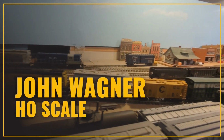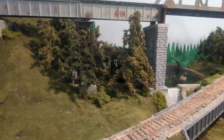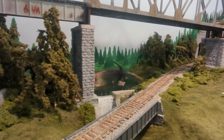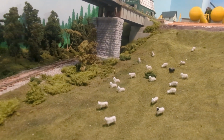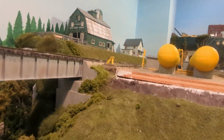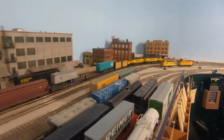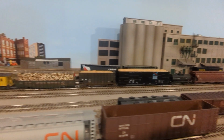Our next destination was Baden, Ontario, where we visited John Wagner's Northeast Hope Central, a fictional railroad set in southern Ontario in 1975. The railroad runs from Buffalo, New York to North Bay, Ontario, with 2 hidden staging yards connected by 120 feet of mainline track. Car movements are controlled using car cards and waybills.